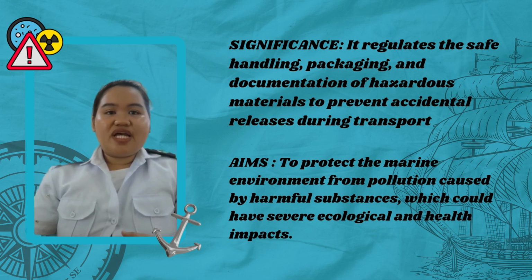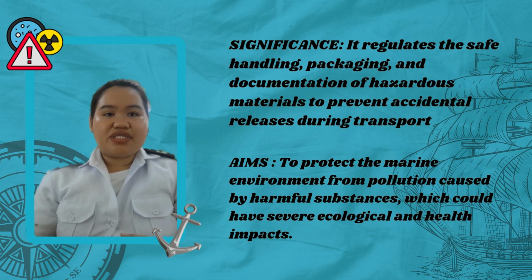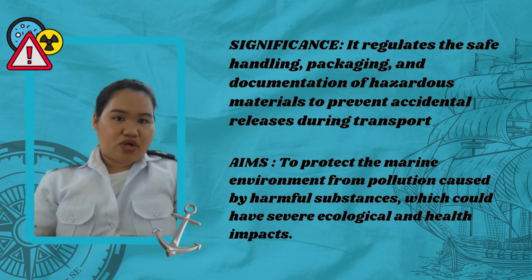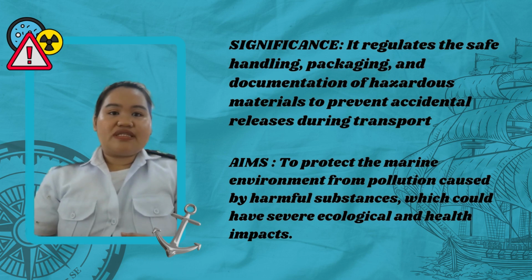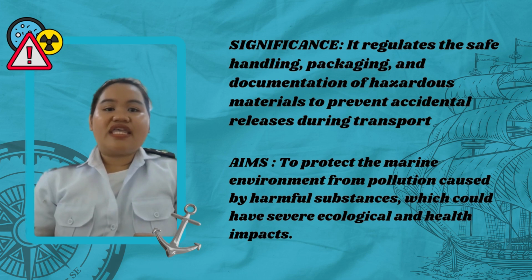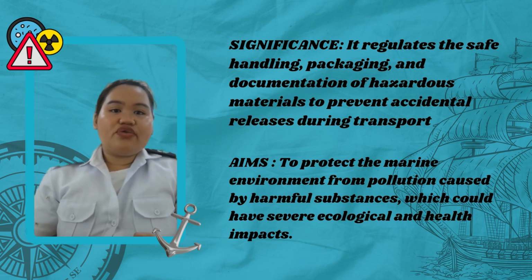The significance of Annex 3 is it regulates the safe handling, packaging, and documentation of hazardous materials to prevent accidental releases during transport. It aims to protect the marine environment from pollution caused by harmful substances which could have severe ecological and health impacts. Let's have the overview of the topics that need to be discussed.